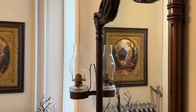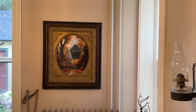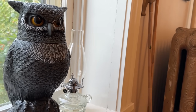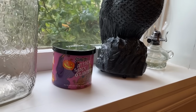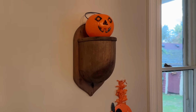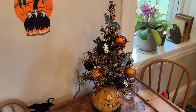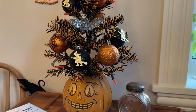I used an AI art generator to create this fun Halloween ghost image, and think it adds the perfect spooky touch to this antique frame. In the window is this cute owl decoration, and of course, a Scooby-Doo Halloween candle. Some vintage Halloween cutouts decorate the other wall above this updated Dollar Tree Halloween tree I crafted.